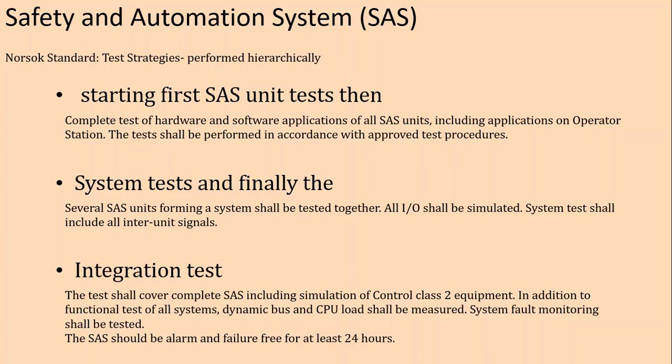Integration test is the third level of testing that involves all the systems and their connections. After the integration testing, the system should run for at least 24 hours, and within that 24 hours there should not be any alarm or failure to pass the whole system.